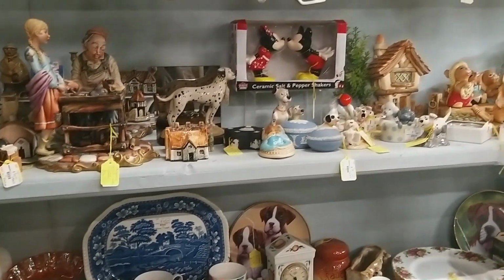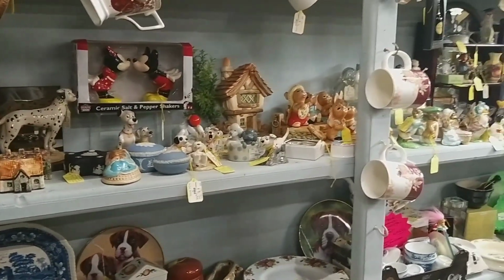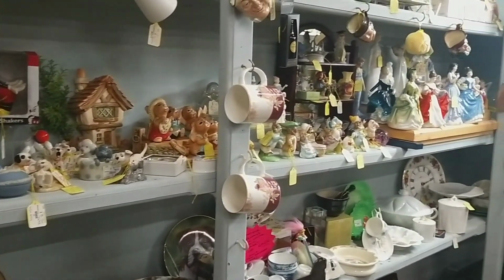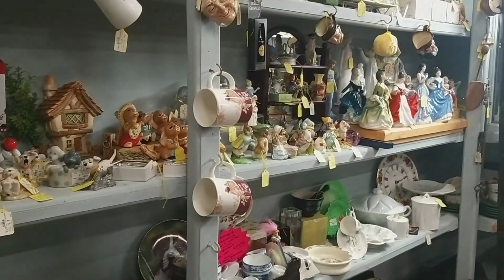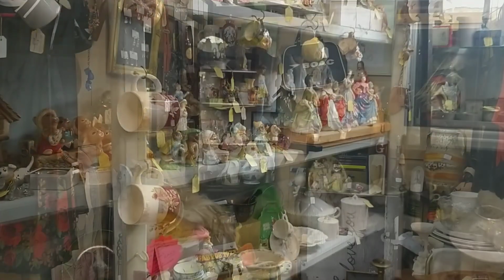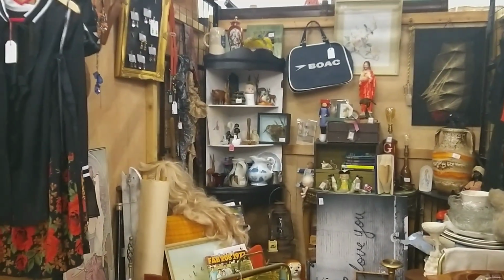And the Susie Cooper plate that we were admiring, this was a pattern that was first introduced in 1935 called the Dresden Spray, but the original production company thought the design was too complicated to produce. So Susie Cooper produced it herself in the 1950s and 60s.